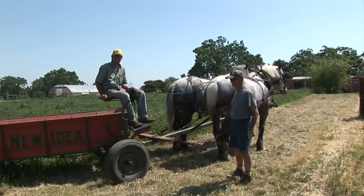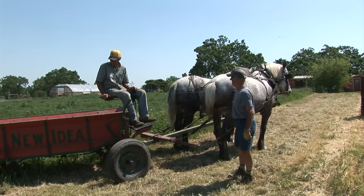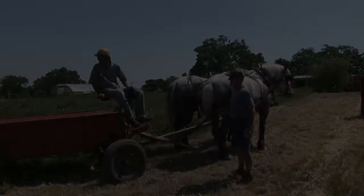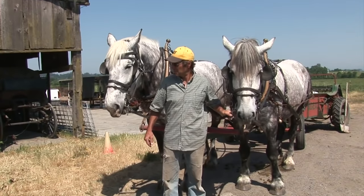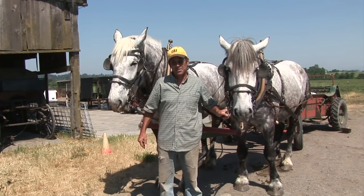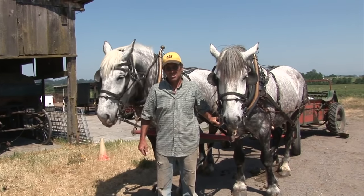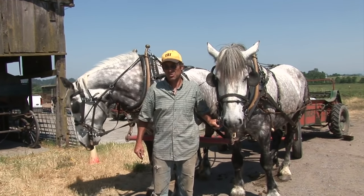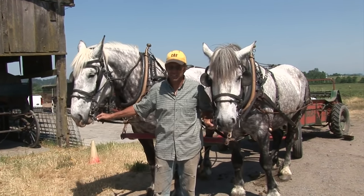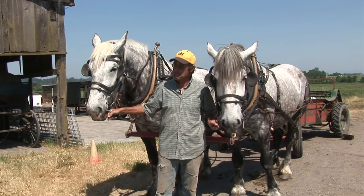Horses. Time to go back and get another load. See how much more we got for this field. Through the winter, it's really wet and muddy around here, so they just get to take the winter off. But now that spring is here, I'm going to do quite a few small farm jobs with them, including spreading manure and picking up hay, raking some hay.